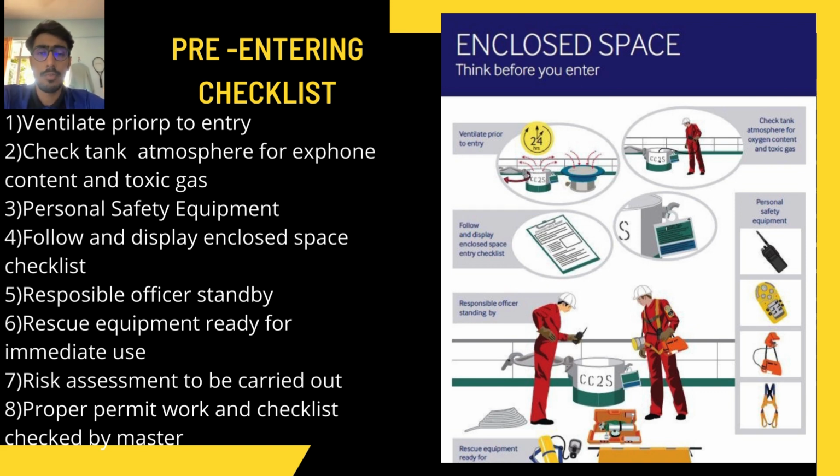Rescue equipment ready for immediate use, for example stretcher, oxygen tank, and also risk assessment to be carried out before entering enclosed space, because it's very important to identify the hazards. And then proper permit to work and checklist checked by master to get approval. If not, we can't enter if it's not approved by the master.